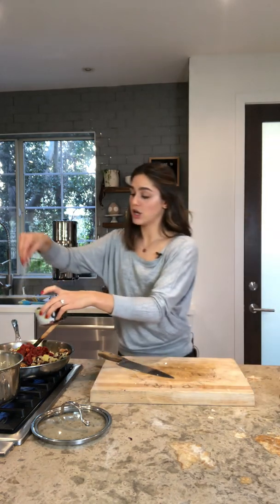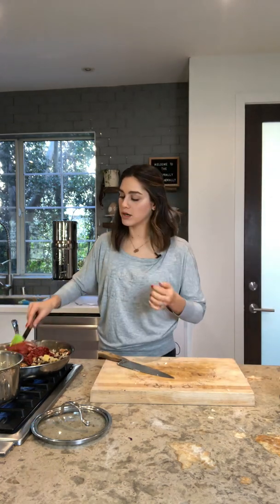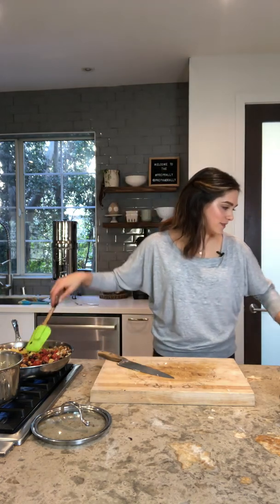I'm gonna season with a little salt, and then at the end, I'm going to taste it once it's ready and decide how much more seasoning it actually needs, okay? So give it a mix around and just simmer it away. And I'm going to cook it for like 10 to 15 minutes uncovered. You want everything to just kind of soften and all those flavors to blend together.